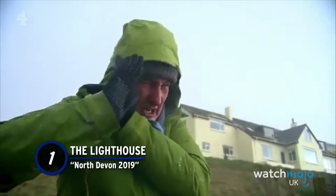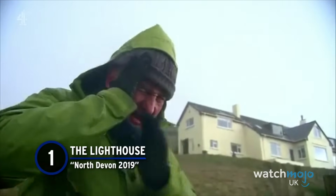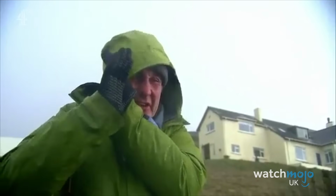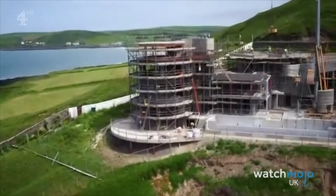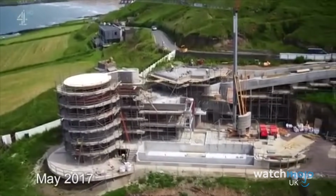Number 1, the Lighthouse. This project is all about trying to create something that allows Hazel and Ed to love where they are. It's officially called Chesil Cliff House, but it's more recognisable as the ghastly, unfinished lighthouse that's been sitting on the North Devon coast for the last decade.